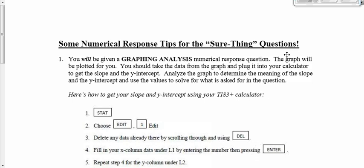You take your numbers, you put them in your calculator, you get the slope, you get the y-intercept, and then you find out what the slope means, find out what the y-intercept means, and then you figure out what you need to figure out. But there's another set of numeric response questions that are guaranteed as well. They're called the physics principle questions.